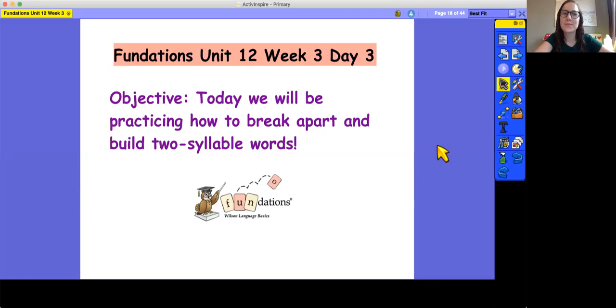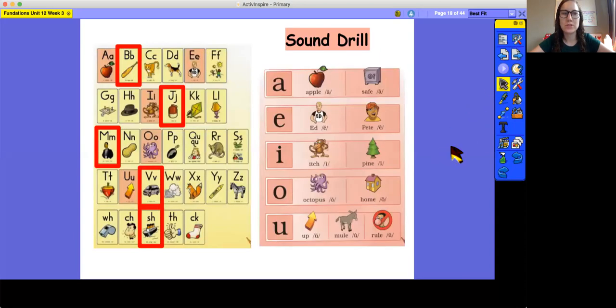Hello, today we're working on Fundations, Unit 12, Week 3, Day 3. And today we will be practicing how to break apart and build two-syllable words. We'll start with a sound drill. Remember to say the letter or the letters, the key word, and the sound along with me.